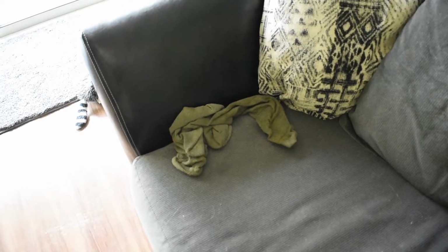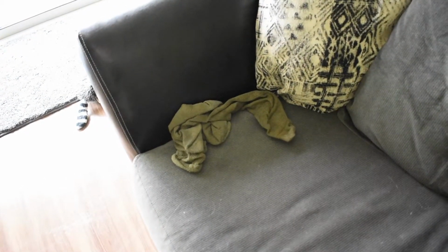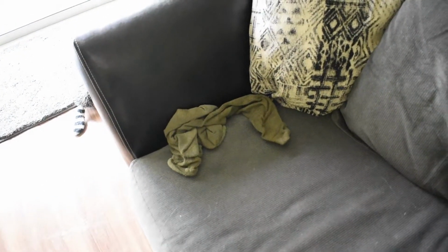That just goes to show you how crappy these floors are. That's from the couch and TLF. Yeah, it's terrible. And this one's for you, Mama. Goes to show that Carl is not the only one who puts his socks in random places.